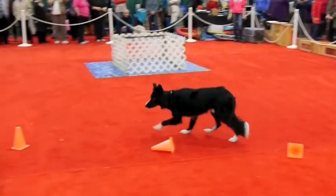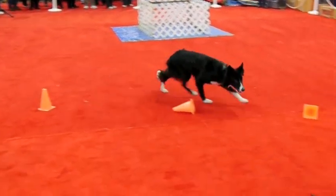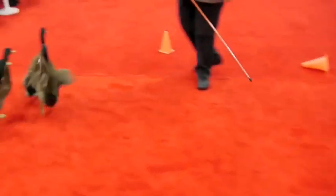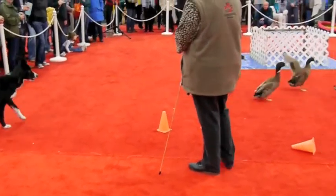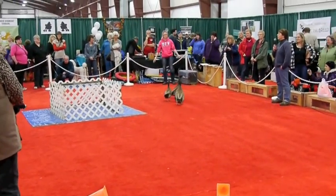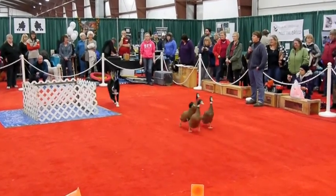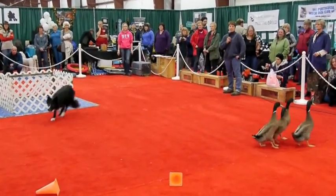Way to go, guys. Now you'll hear Louise use the term lie down. Louise's lie down does not mean Jet lie down on the ground. It means Jet, stop your forward motion. Whereas if I ask my dog to lie down, he better lie down. So everybody has a bit of a different command.